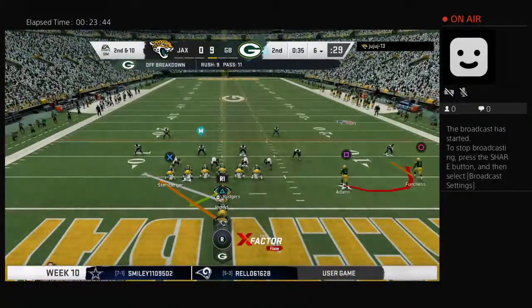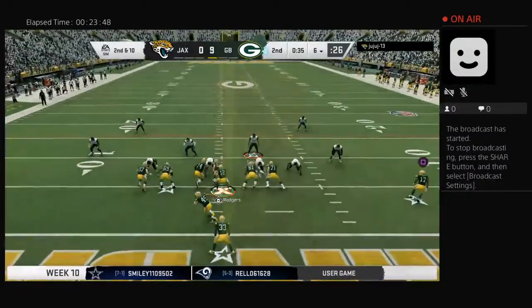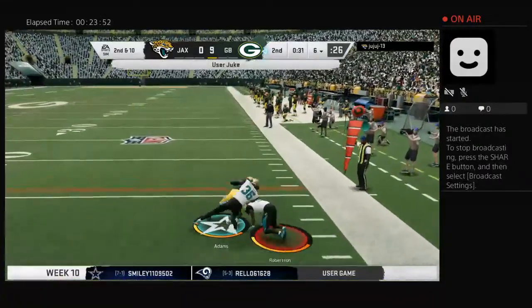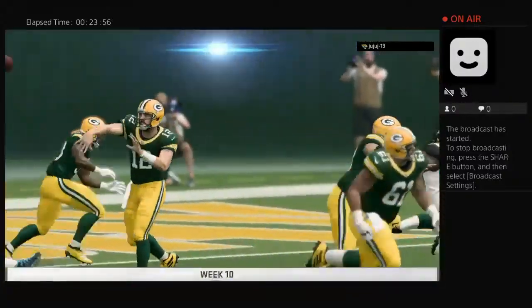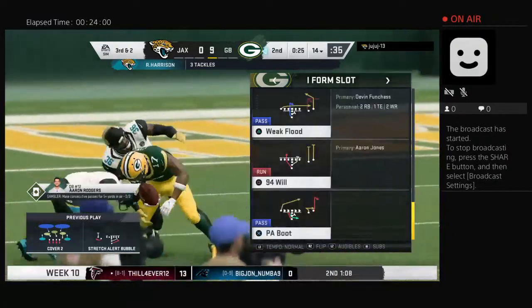An incomplete pass on first down. That leads to a second and 10. Nice move on the play, but he will be brought down shy of the 15. A good pickup. They get 8, but it's third down now.